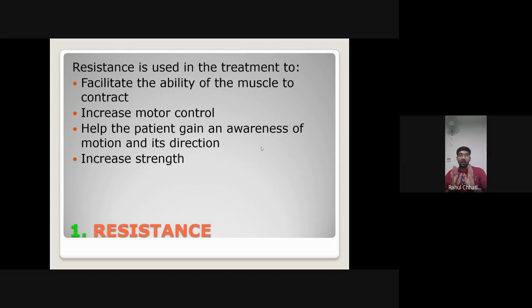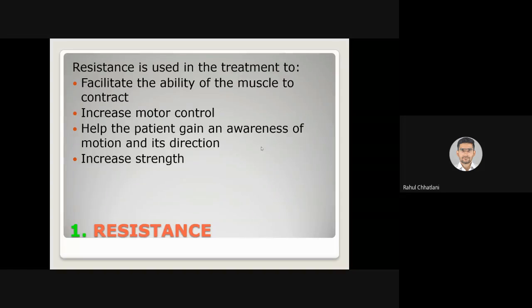Is everyone aware of the Oxford scale? Oxford scale of MMT. Does everyone know? Yes or no? You can write in the chat, yes or no, everyone. Does everyone know the Oxford scale of MMT? If you are saying no, I'll explain. If you know, please write yes in the chat. If you don't know, write no in the chat.